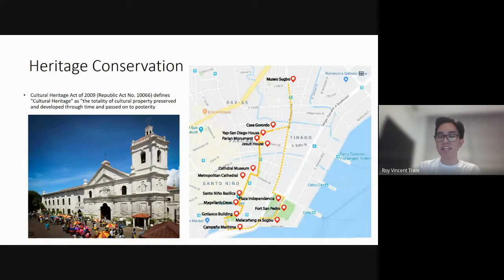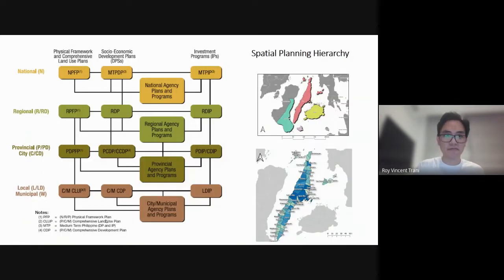And if you have any heritage sites that you want to highlight in your maybe thesis, or maybe we went through our street proposals, I don't think anyone presented any streets with heritage sites. But yeah, that's just the simple summary of heritage conservation in the Philippines. It's already supported by law. The problem is we don't have much enforcement. It's a law, but there's not much enforcing going on, like the usual story in the Philippines.